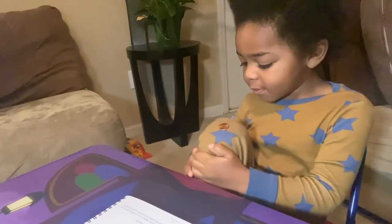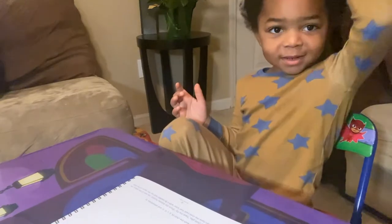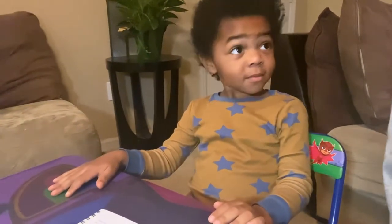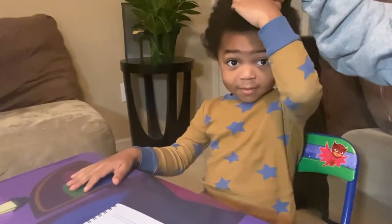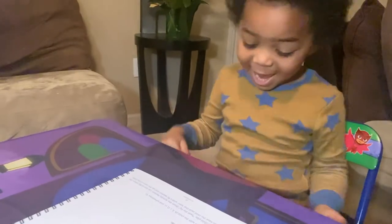Awesome. Now put the penny on top of your head. It's like a hat. Yes. Now put the penny on your wrist. Can you find it in all of this hair? Put it on your wrist. Yeah. Here you go.